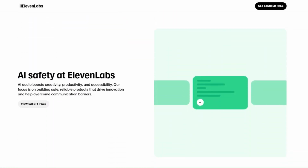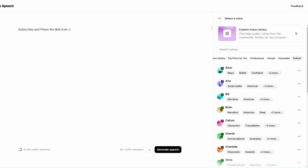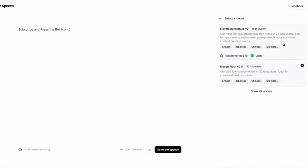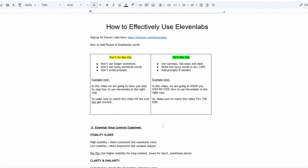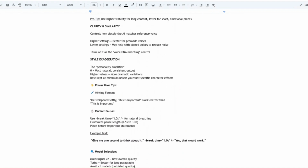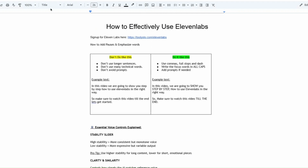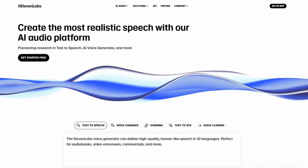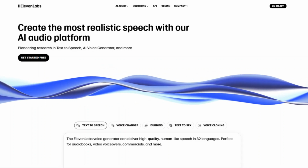But the good news is that I have been using this tool for almost a year now, and during this time, I have figured out all the adjustments that produce ultra-realistic and human-sounding audio from Elevenlabs. I have added all the details in this document. If you want to effectively use Elevenlabs, this document is a must-have. I will leave this document in the video description so that you can easily follow this and create lifelike voices inside Elevenlabs.